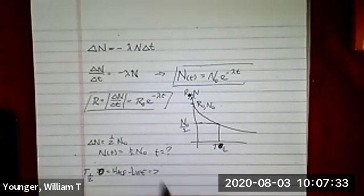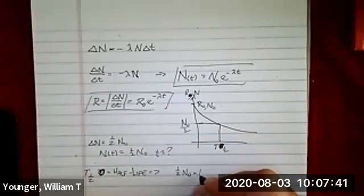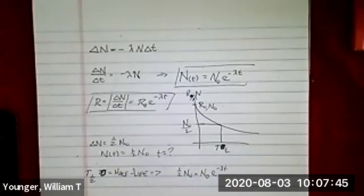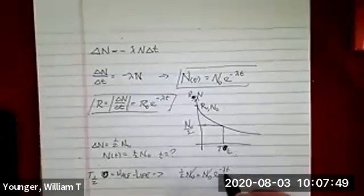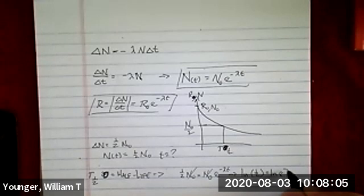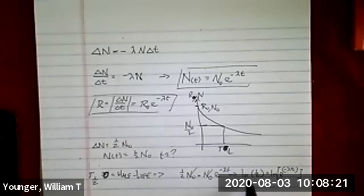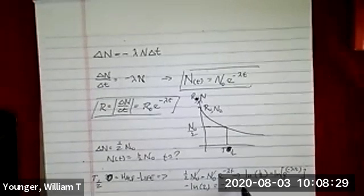Well, what that means is you take 1/2 N0 and put it on that side, and that's equal to N0 times e to the negative lambda t. You now see that the N0s cancel out, and the way you solve for an exponent is you take the logarithm of both sides. In this case, I'm going to take the natural log because then I don't have to deal with some stupid numbers. So I'll take the natural log of 1/2 and set that equal to the natural log of e to the negative lambda t. You might remember your laws of exponents that say basically when you take the ln of something raised to a power, you get the power times the natural log of the base. And similarly, ln of 1/2 is the same thing as negative ln 2. So I'll say negative ln 2 is equal to negative lambda t ln e.